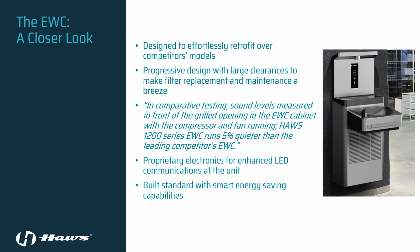In comparative testing, and this may only be pertinent to some locations, let's say maybe a lobby where there's ambiance or you want a quiet area, maybe a classroom where students are taking tests, or a public library. In comparative testing, the sound level of our unit versus existing other manufacturers' units is about 5% quieter than the leading competitor in water coolers. So again, may not be an applicable feature to everybody, but in some cases it could make a difference.